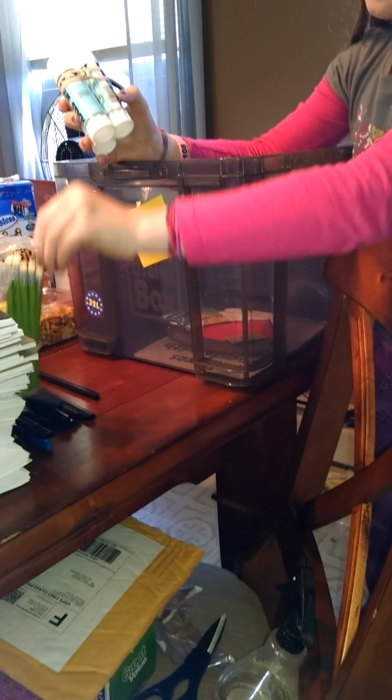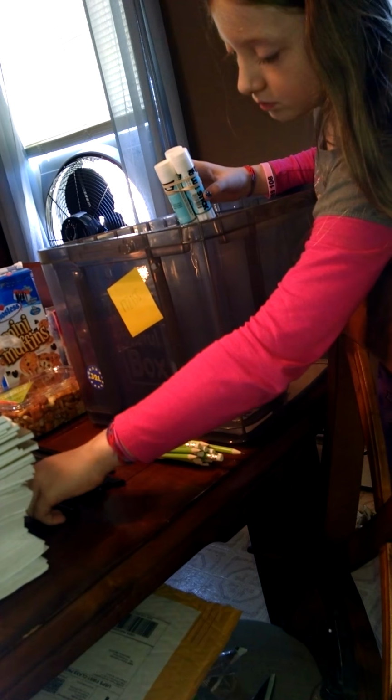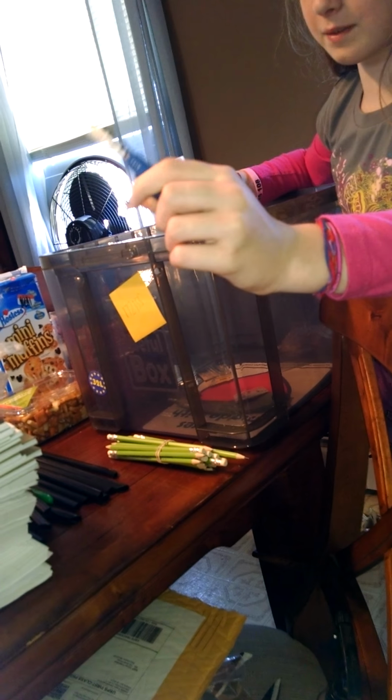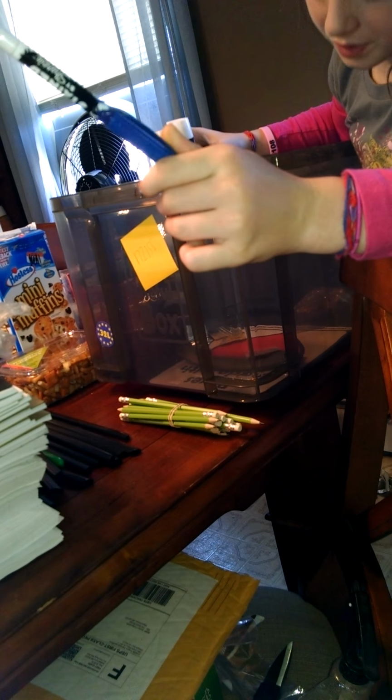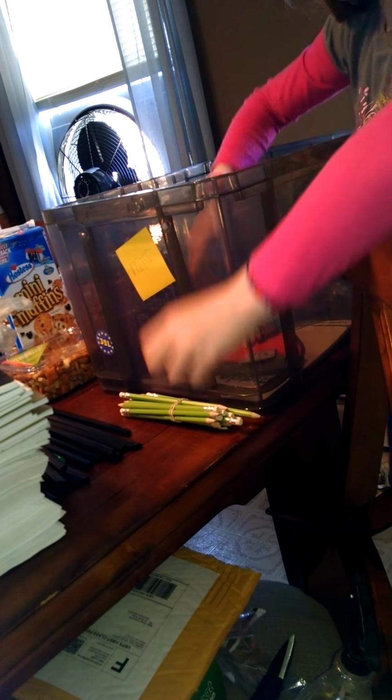Woohoo. Pencils. Whole big thing of pencils. They're going to fall out if you hold them like that too long. So you put those inside the box. Here are the Sharpies I was talking about. There's yellow, green, red, black, I think. Okay, so put all that stuff in the box.